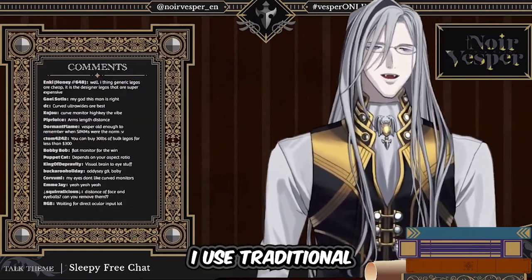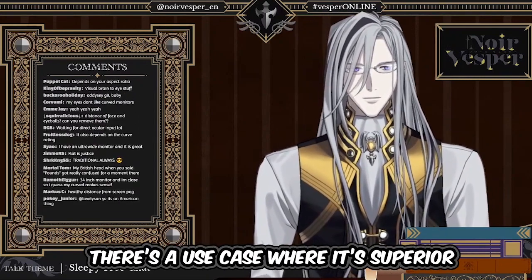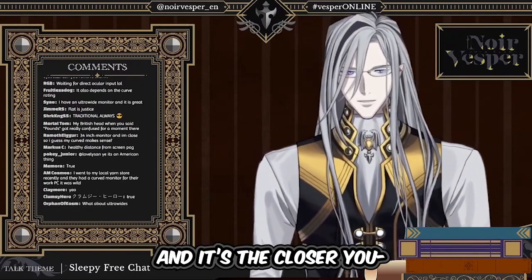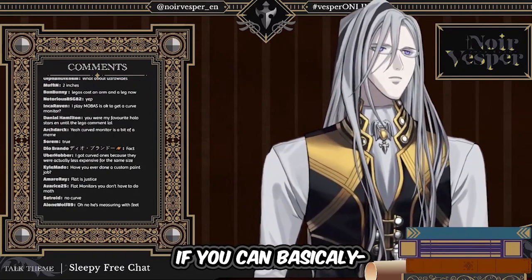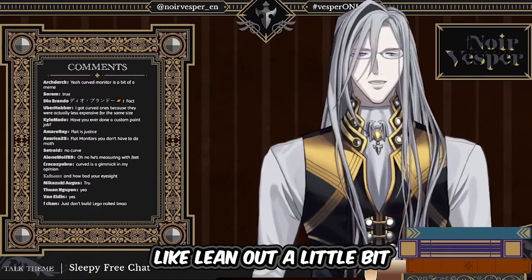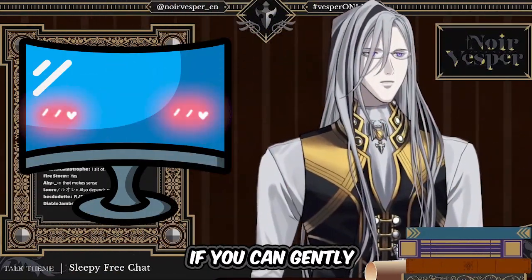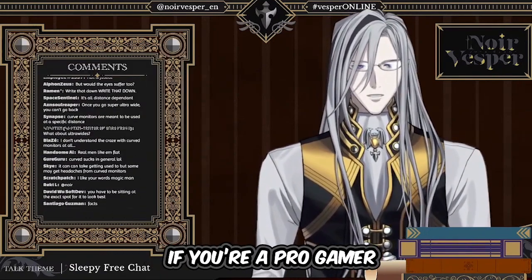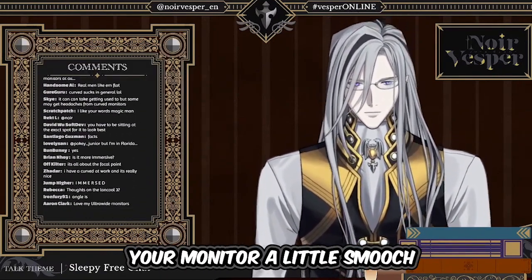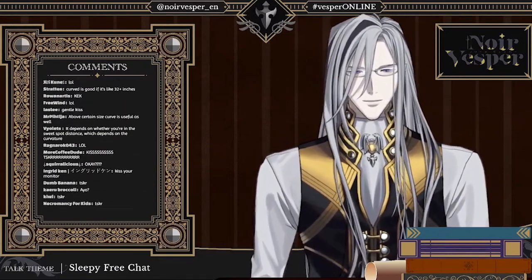Look, I use traditional, but I'm saying that there's a use case for curved monitors, right? There's a use case where it's superior, and it's the closer you're sitting to your monitor. If you can basically lean out a little bit and give your monitor a gentle kiss, that's how close you sit because you're a pro gamer. If you're a pro gamer and you can give your monitor a little smooch, a curved monitor makes a lot of sense, you know? It makes a lot of sense.